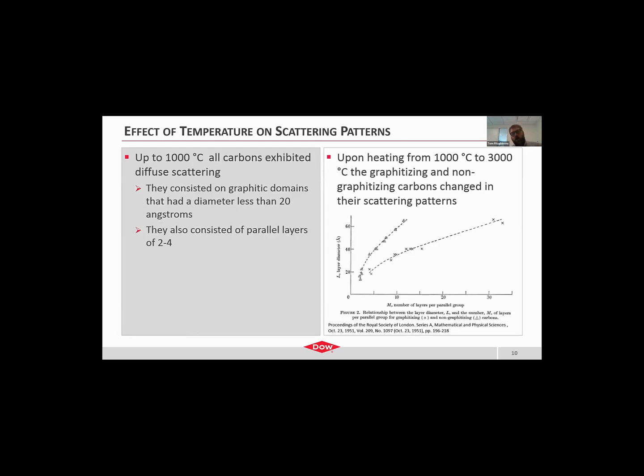So how did she differentiate these two types of materials? And also, what types of materials fit into these different categories? Up to about 1,000 degrees Celsius, she looked at a series of carbon precursors, things like sugar, PVC, PVDC, petroleum oils, coals of different rank.